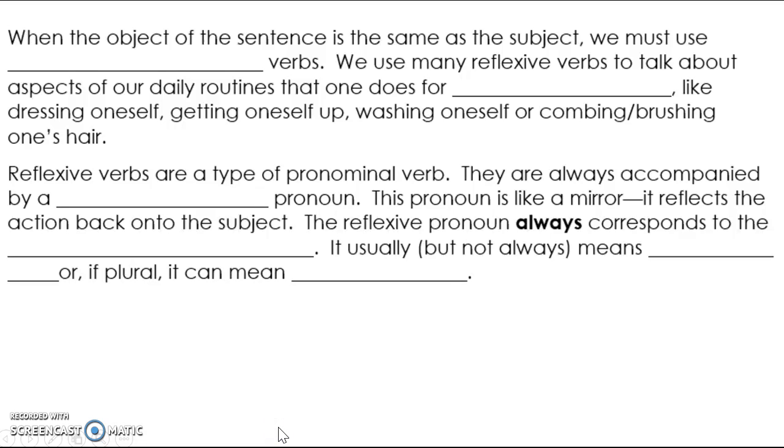Les verbes réfléchis come into play, however, when the object of the sentence is the same as the subject. So when the object of the sentence is the same as the subject, we must use what's called a reflexive verb. We use many reflexive verbs to talk about aspects of our daily routine that one does for oneself, like getting dressed, getting oneself up, washing oneself, or combing or brushing one's hair.